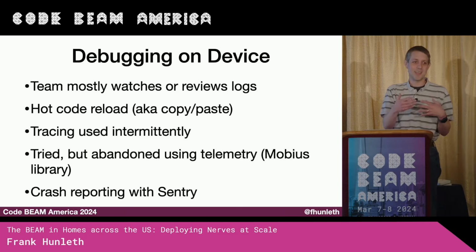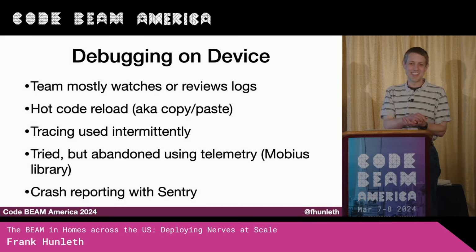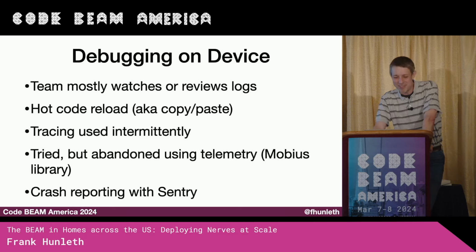And so people watch that or review past logs. Our use of hot code reload, copy paste defmodules. I used to be sad about this, and I am no longer sad. I'm only going to own up to this thing as being the best thing since sliced bread. So you all can quote me on that.